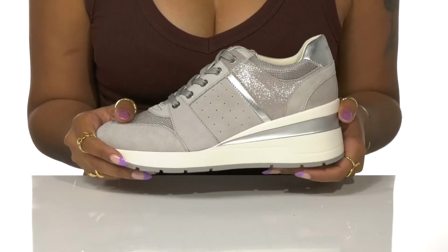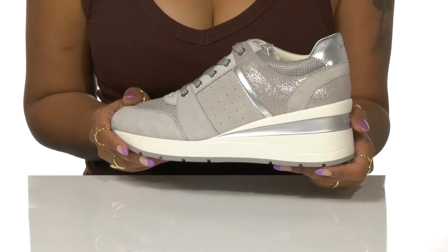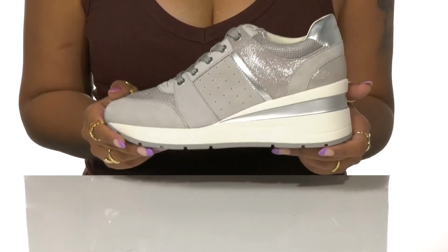the weather. I'd wear these with some cute shorts and a shiny top to highlight the glow these sneakers will receive in the sun.